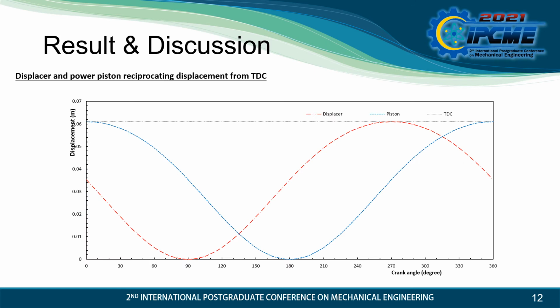The graph shows the reciprocating displacement of the displacer and power piston from the anti-DC position. The initial positioning of the power piston is said to be at the BDC of the cylinder, which gives the maximum displacement of 0.061 meter, equivalent to its stroke. The displacer also shares the same value with the power piston, since both of them have the same value of crank offset radius and connecting rod length.